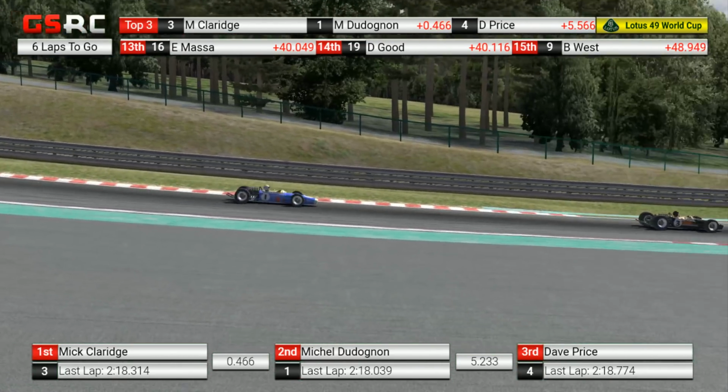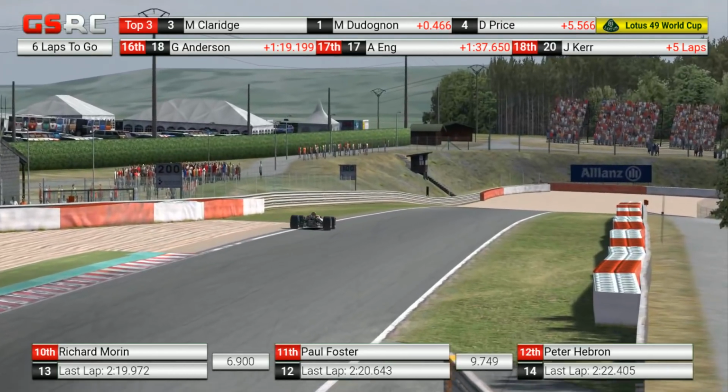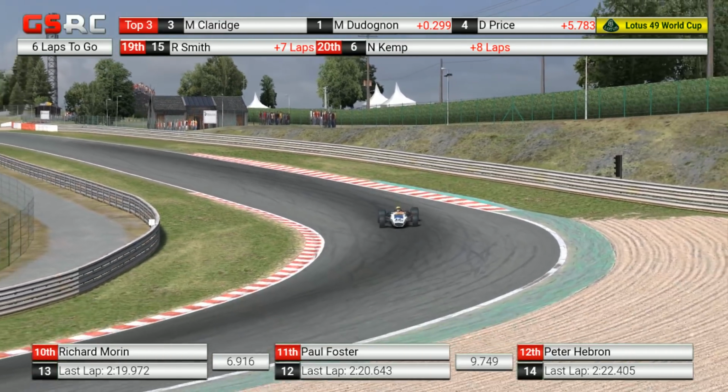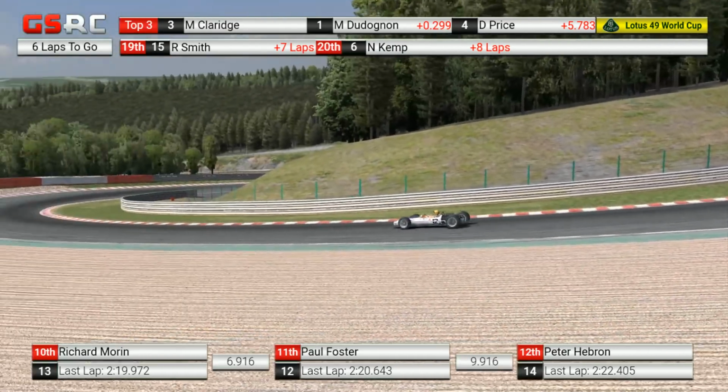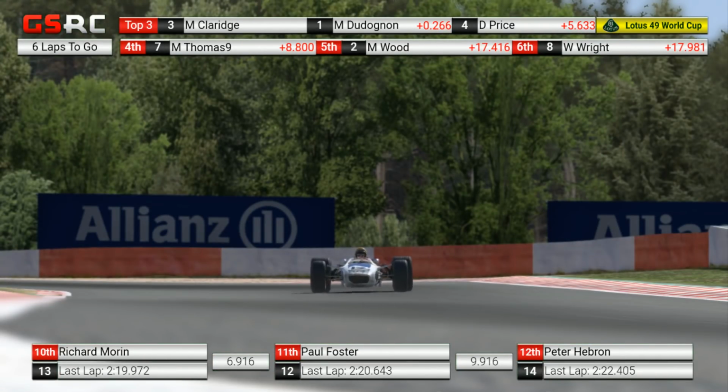I want to take this opportunity to go to 11th real quick. We've talked about almost the entire field, and we didn't give a lot of love to Paul Foster, racing all by himself in 11th, 7 seconds behind Morin in 10th and about 10 seconds ahead of Hebron in 12th. Paul Foster, we see you.